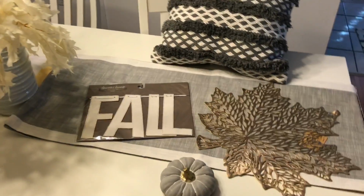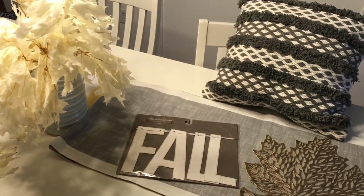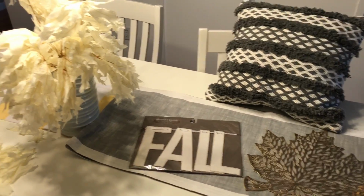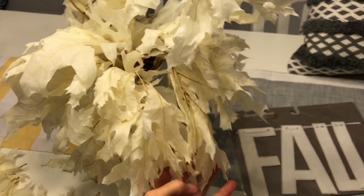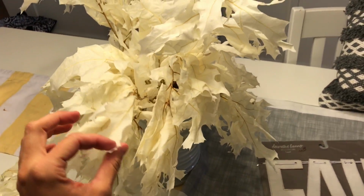Okay, so here is my loot. I thought I would just quickly show you. As you can kind of see, I'm really into the neutrals and things like that. First of all, I'll start with these. I got these at Hobby Lobby, and I honestly think they're real leaves. I didn't realize it at the time.